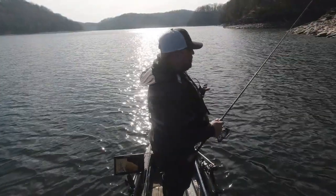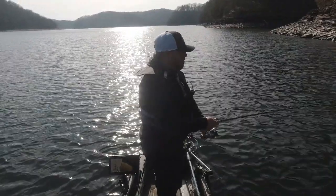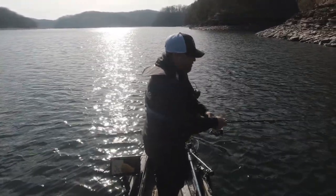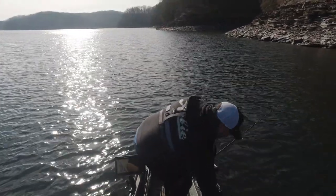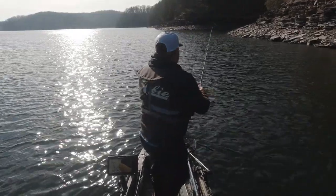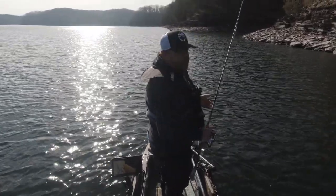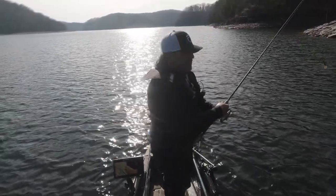You know, this time of year, these smallmouth will get right up on these gray shell banks, especially where the channel runs in next to the bank. That's where all the bait is, that's where all the fish are sitting. And so what I'm doing, I'm fishing 17 to 20 foot deep, throwing this little quarter ounce jig.